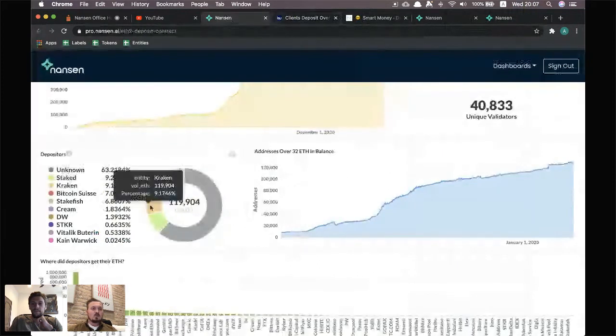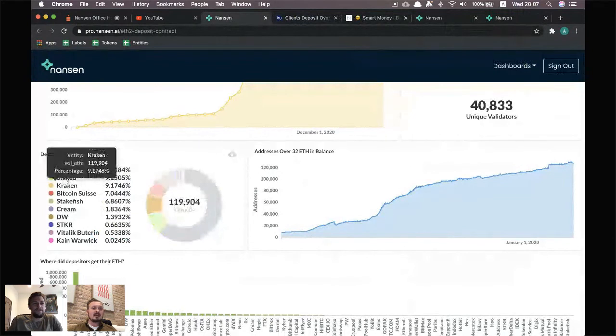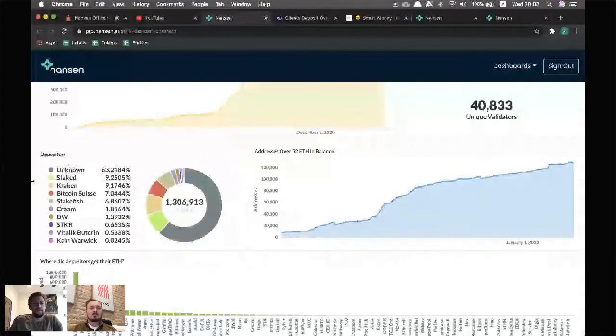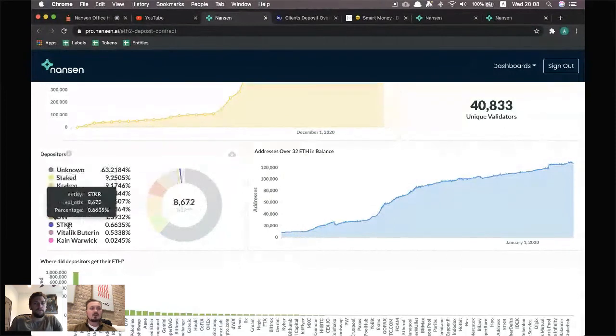We haven't spoken to anyone at Kraken directly, but we think we've found their wallets, and almost 120,000 Ether is what it looks like they have. So even if it's less than that, they're still going to be the second largest entity that we have been able to map out which has deposited Ether to this deposit contract. The other ones would be Bitcoin Suisse, which is not too far behind Kraken. They were a very early depositor to the ETH2 deposit contract. Stakefish, Cream, and also Staker.